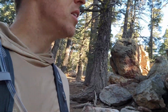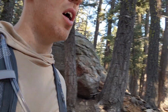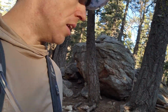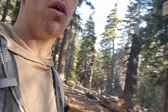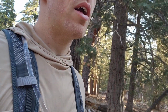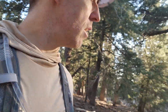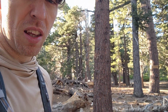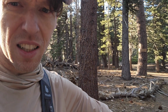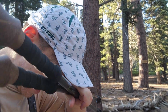So here we are, Saddle Junction. Now, this is actually the intersection with the Pacific Crest Trail, which I had aspirations to hike in 2023. It didn't quite work out. I hiked the Washington section, which was good. It's great. I loved it. But we're going PCT North and San Jacinto. Where's that? There we go. Boom. There it is. So there's a bug in my eye. That's good.